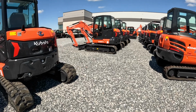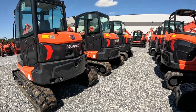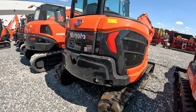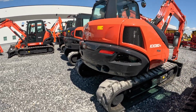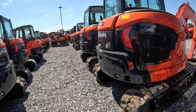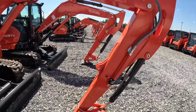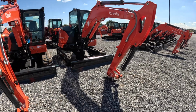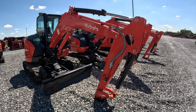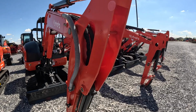'48. Bunch of 57s with cabs. Both sides, whole lot of 57s. And a bunch of 80s. But they got a stockpile of 57s. '48. Some more 40s, cab and no cab.